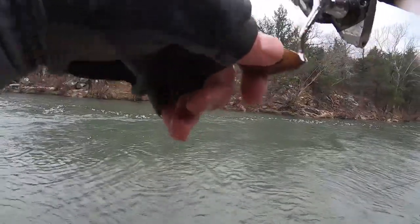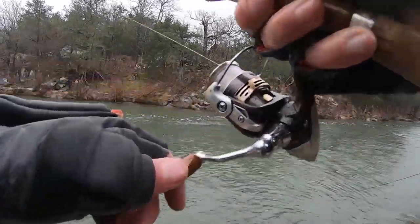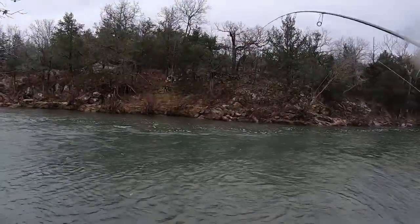So, oh gosh, I got another one, Lance. He's a runner. You got one? Yeah, I got one. He feels small. Oh, there's the power, baby. Taking it easy with the trout. It's a decent one, eh? It's a keeper. Hey! Yeah, bud. They like that slow retrieve.